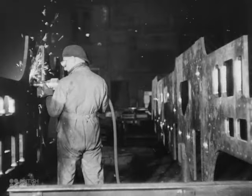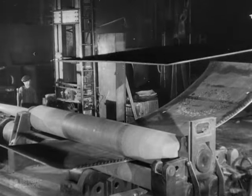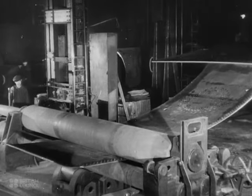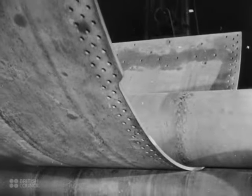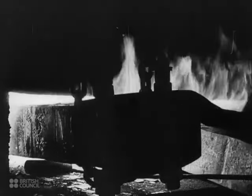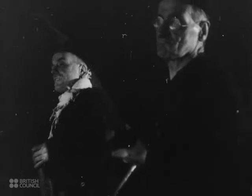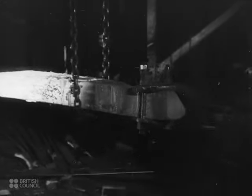While the sides of the frame are being finished off, other flat steel plates are bent by the pressure of hydraulic rollers, slowly curved to form the circular boiler plates. In the forge, ingots of steel are being heated to a white heat for forging into connecting and coupling rods, crankshafts and other parts of the power transmission.